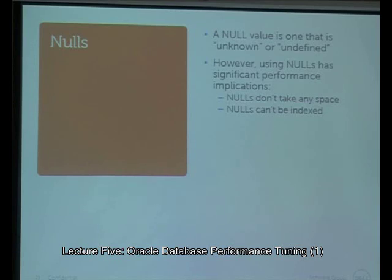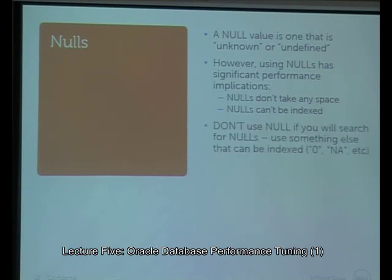But you can't index on a null, which means that when you're looking for something that's null, it's always very slow. So if you've got a null value and you think I might need to look for those nulls, then you shouldn't use a null. You should use some other value. You should say unknown in your text and then create an index on it. Or give it 0 or NA or something else.